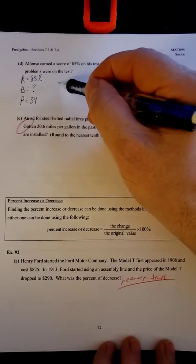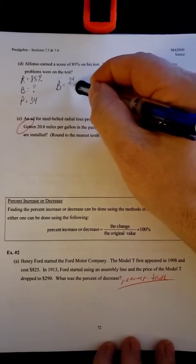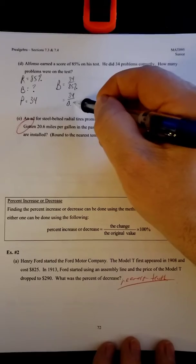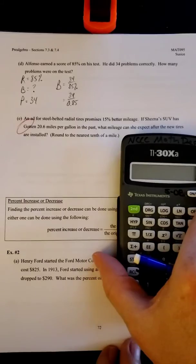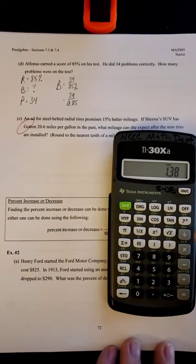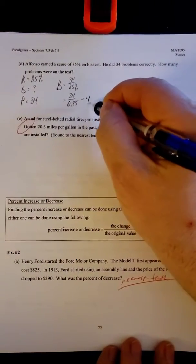So in this case, we divide P over B, and then we change the percent to a decimal. We got a bit of a glare there. 34 divided by... let's turn it on and clear it. How about we do 34 divided by 0.85. Let's see what we get. We get 40, which makes sense. There's 40 questions on the test.